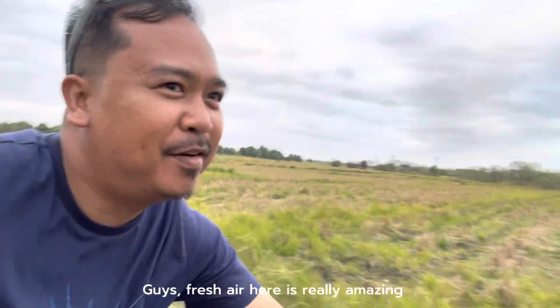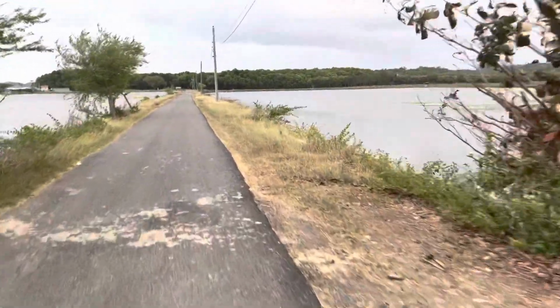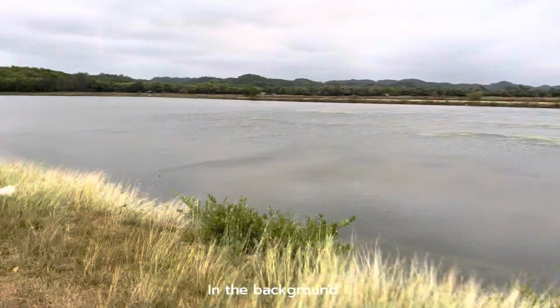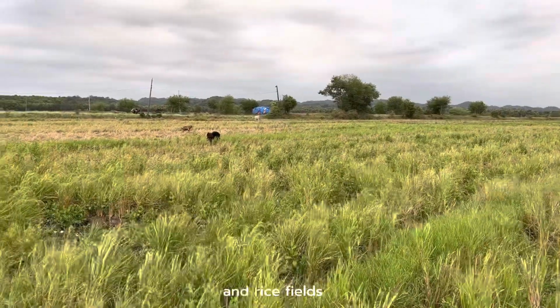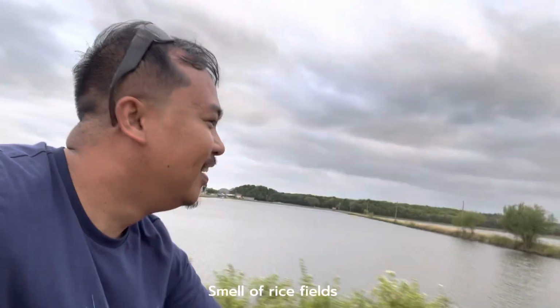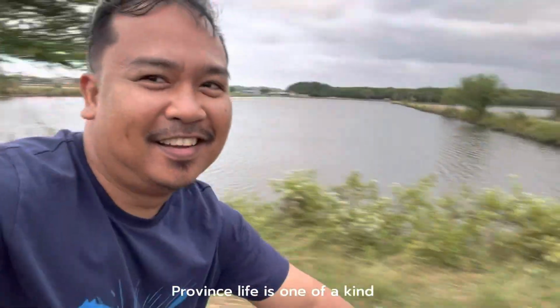In the afternoon, I went out for a bike ride. Grabe mga kabaks. Ang sarap ng sariwang hangin dito. Bike-bike lang. Tapos, ang makikita mong lugar. Ang gaganda. Kita nyo sa background. Ayan. Mga palaisdan. Tapos, mga palayan. Tapos yung hangin, sariwa. Amoy lang ng ano. Rice fields, pure fresh air. Sarap talang buhay probinsya. And I miss this.